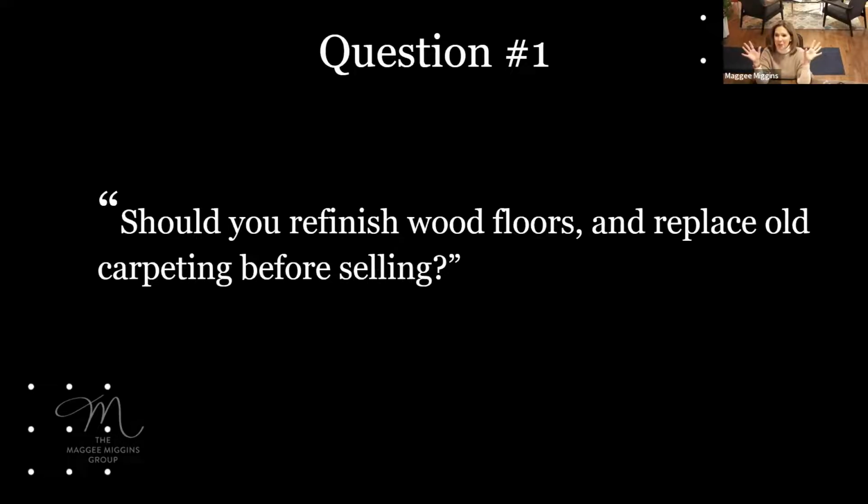So then we had a whole bunch of questions, and thank you so much for your questions because those are important. Somebody asked, should we refinish our wood floors and replace the old carpeting before selling? Well, you know what? That depends. What are the conditions of the floor? Can they use a spit and polish? Can it just be a buffing that they need, or do they really need total stripping? And you've had dogs and cats and messes.